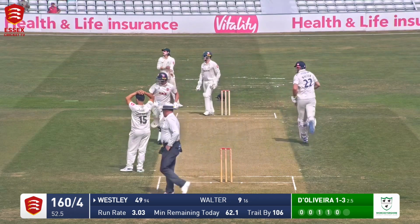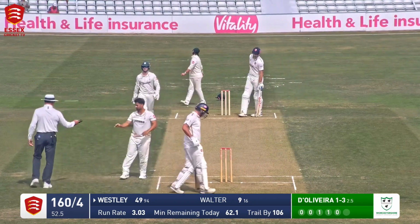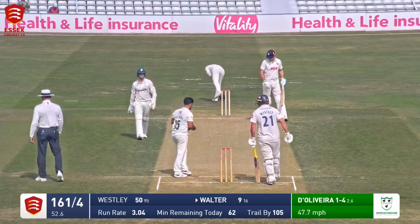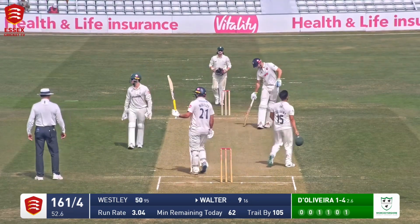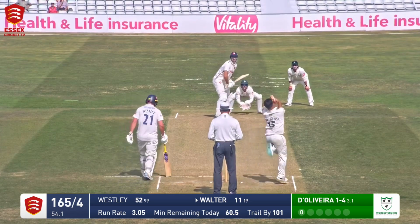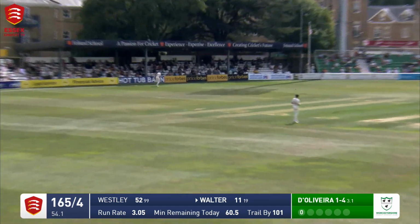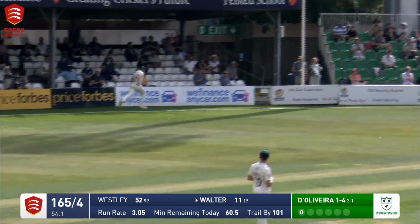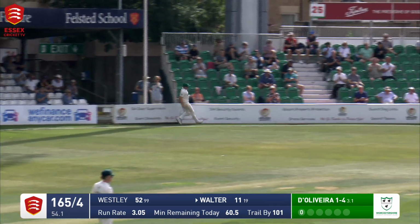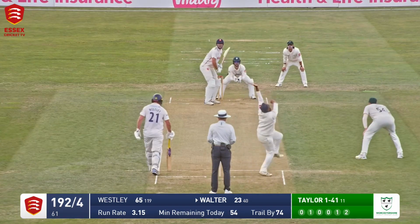And this time he does push out to point, and the applause you hear is because Tom Westley has recorded his 50. That is his 450 of the season. I'll come back to that point in a second. D'Oliveira again, and Westley rocks on the back foot and will push for 2, and in fact will get 4. It's gone all the way through the covers and it can't be cut off. Magnificent ambassador.